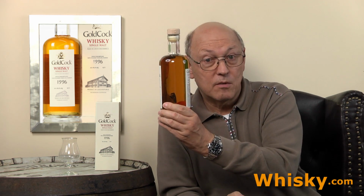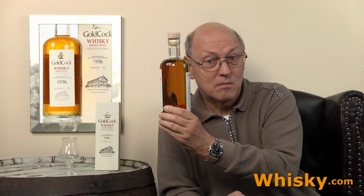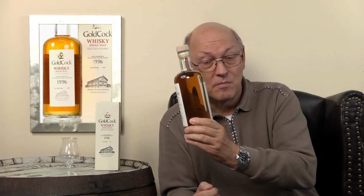The new make was drained into heavily burned new oak casks from the European winter oak. So new casks, 20 years in fresh oak cask. Very good. Heavily burned means there's a thick layer of charcoal on the inside which will filter the sharp substances out of the whiskey, and there will be a deep layer of caramelized wood. So it's uncolored and there's no sherry in it, it's just from the wood. It's caramelized wood sugar. Very good.